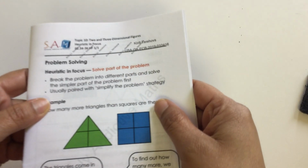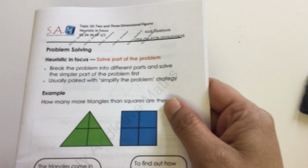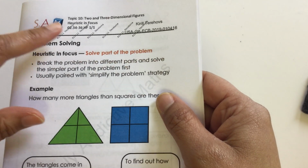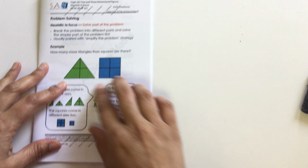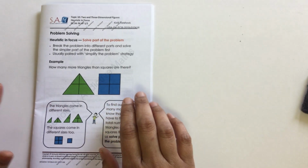So this one is, let me focus the screen here. Okay, heuristics in focus, 34 to 36 HF. So you should see a green triangle and a blue square.